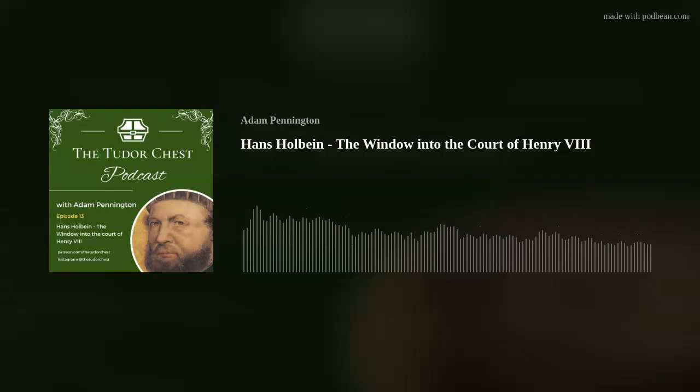Sir Thomas More's face is quite pinched. He bears the hint of stubble across his chin, and his eyes look tired and red around the edges, perhaps a deliberate decision to highlight how hard he worked on behalf of the king.